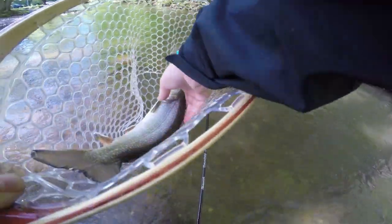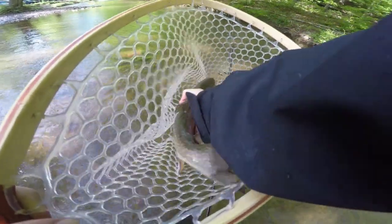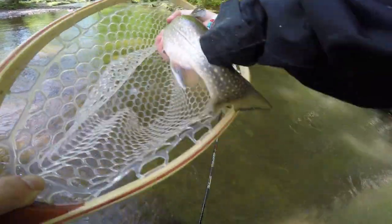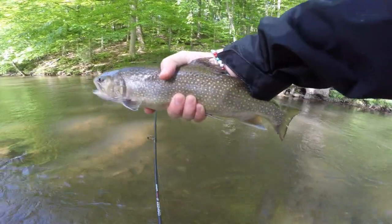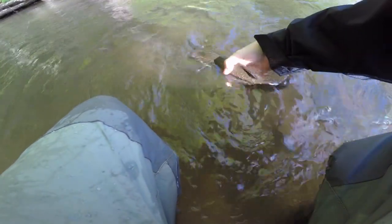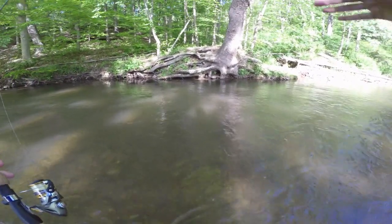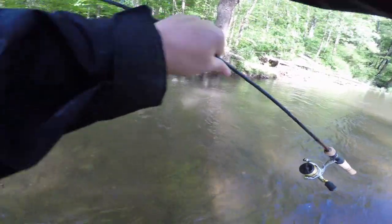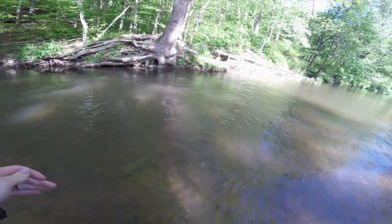All right, guys, just wet our hands. Time to release this guy. Gonna try and get a hand on him. There he is, guys. Nice brookie there. Gonna go ahead and release him. There he goes. Beautiful brook trout. Came right out of this hole in front of me at the base of this tree. I knew there was gonna be one in there for sure.